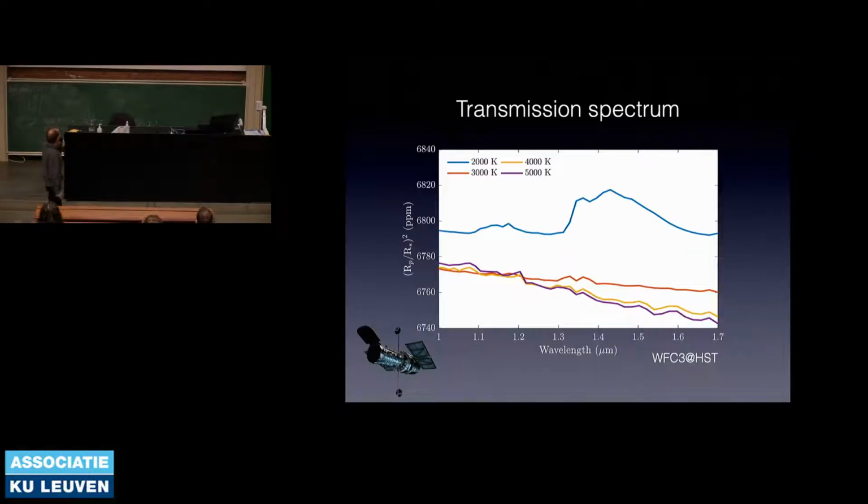This is again another simulation of what the HST would see in transmission for different temperatures. And you can see if you go above 2000 Kelvin, you measure basically flat lines. If you go to 2000 Kelvin, you see this nice water feature again. The problem is that KELT-9 is probably more in this regime rather than this one here. So that means observing this planet from space is probably not a good idea, because all you would measure is flat lines.